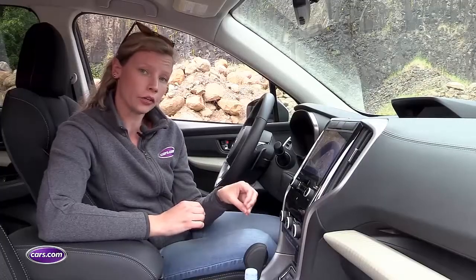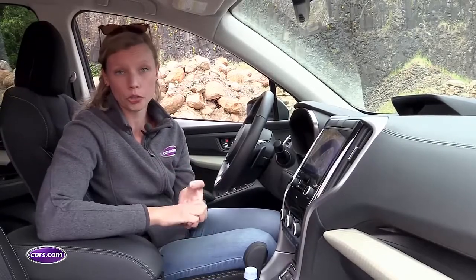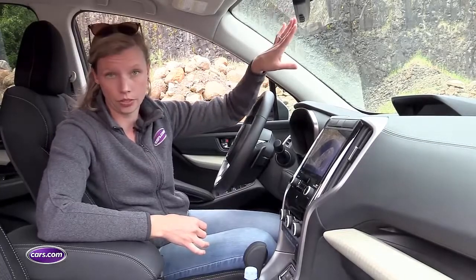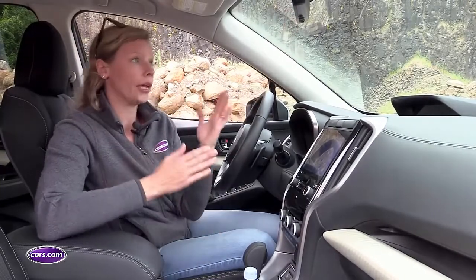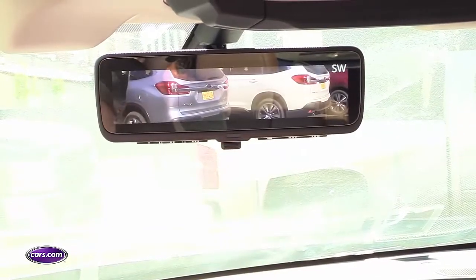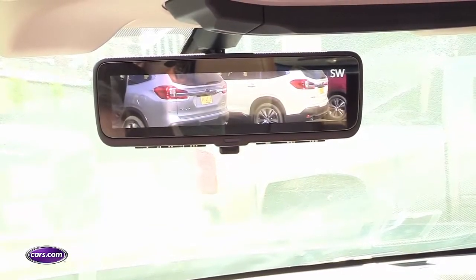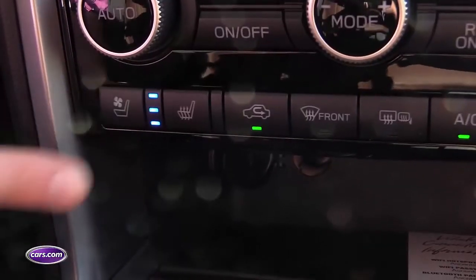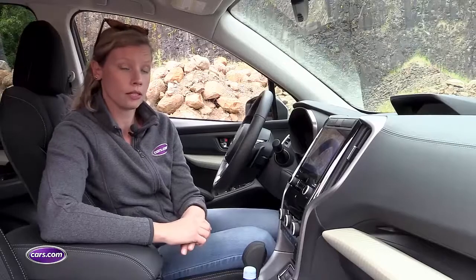Apple CarPlay is standard, Android Auto is standard, wireless hotspot capability is optional. Another new option is a camera-based rear-view mirror system. So if your car is loaded, you can't see behind you using the mirror, you flip a switch, it becomes a camera-based system and you have clear visibility, which can be a handy feature. Another new option is ventilated seats, another creature comfort that's available just this year.